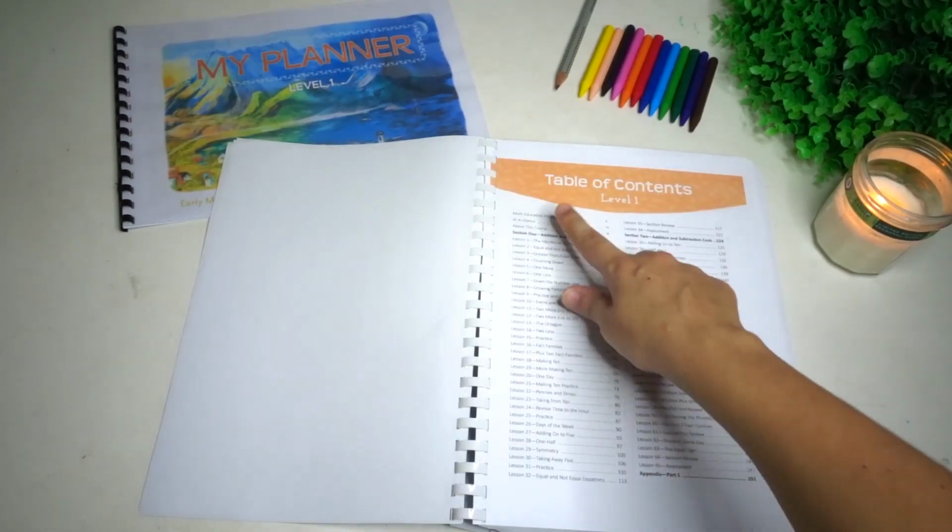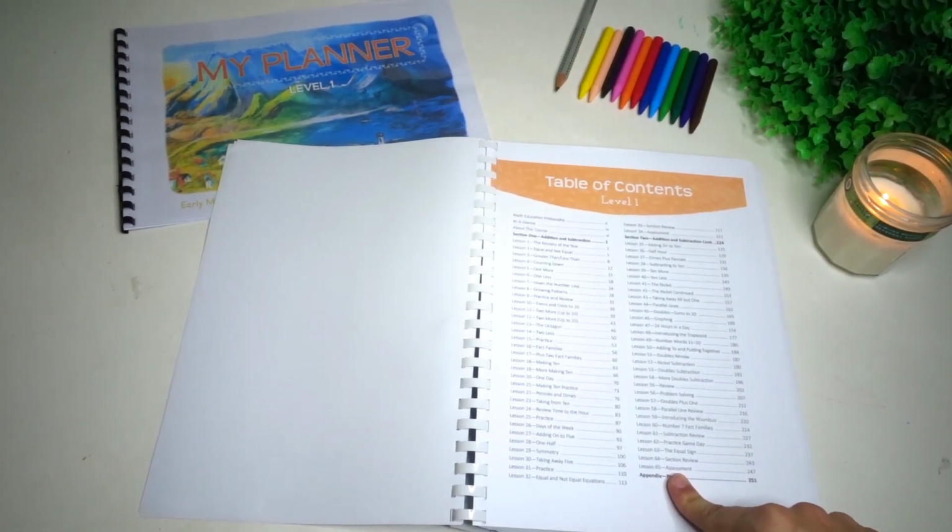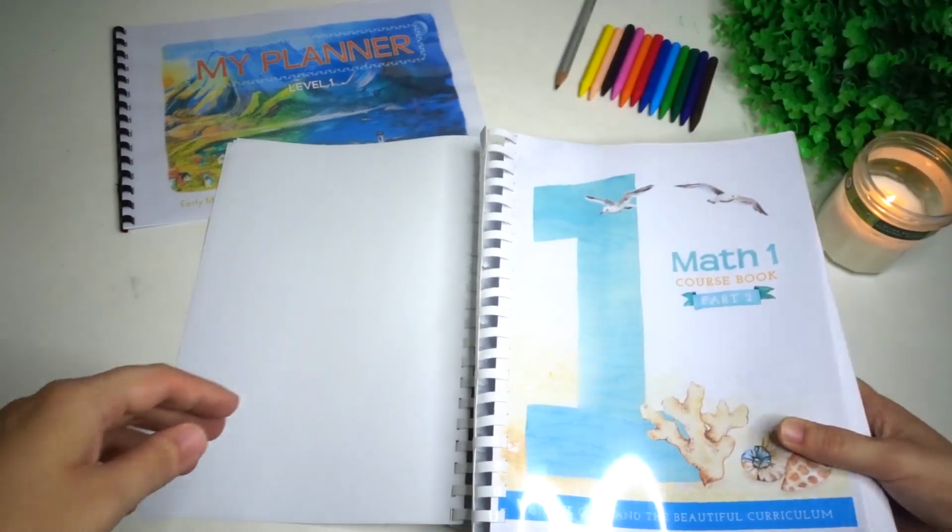So this is the table of contents for Level 1, Part 1. This Part 1 has 65 lessons and I believe Part 2 has about the same amount of lessons. And let's check how many Part 2 has.